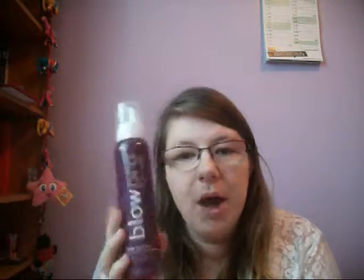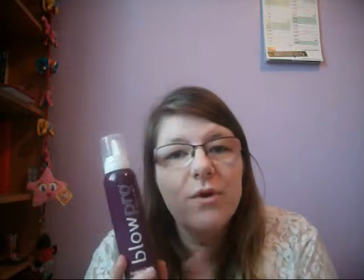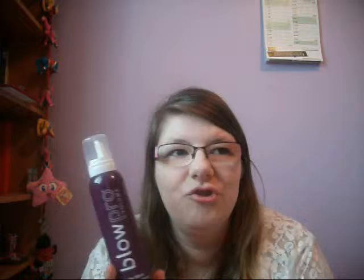And lastly is the mousse. This is called the Body by Blow. Basically this is a styling mousse. Now in the past I've had a bit of drama with mousses. I tend to buy the ones that are cheaper brands and they don't really work, but this one works perfectly. I was a little bit nervous to try this out because I had just washed my hair and I didn't want to rewash it basically.